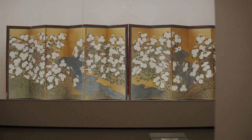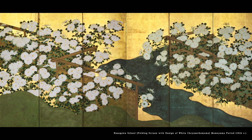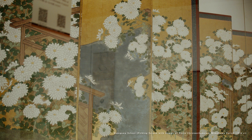Folding screen with design of white chrysanthemums, Hasegawa School. The boldly rendered chrysanthemums, hedges, earthen slopes, and streaming water on this gold-based six-segment screen are a defining trait of the sliding door screen art from some 400 years ago. The natural splendor, done in a simple yet distinct manner, is representative of a school of Japanese art founded in that time.